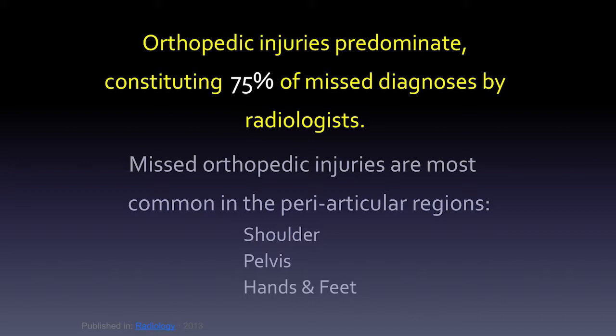Naturally, the more complex the area, the higher the rate of injury and also the higher rate of missing things. We have more articular joints, connections in the hands, feet, and pelvis than we do virtually anywhere else, which makes these injuries a lot harder to see. They aren't as easy as looking at two slender bones in our lower leg or in our forearm, etc. So that's why these have become difficult to recognize and very, very easy to miss.